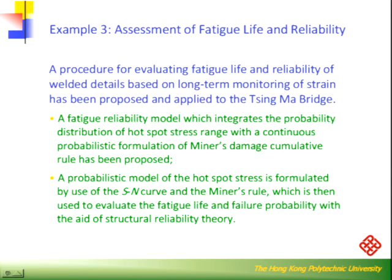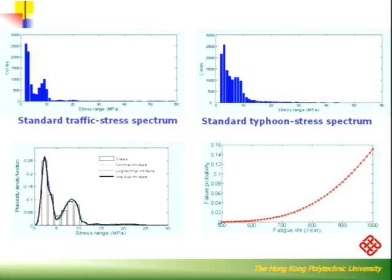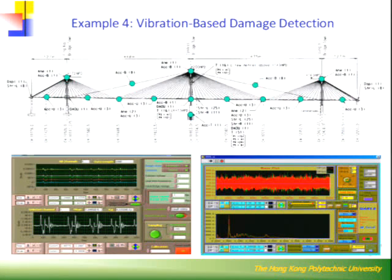Okay, so the second issue is how to formulate analytically the stress density functions. It is not so easy from the real monitoring data, because from this figure you can see the measured density function exhibits multi-peaks due to the multi-load effects. So we have to find a good identification approach to formulate the density function in an analytical formula, and then we can predict the fatigue life as well as fatigue reliability.